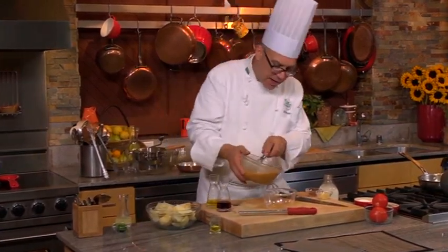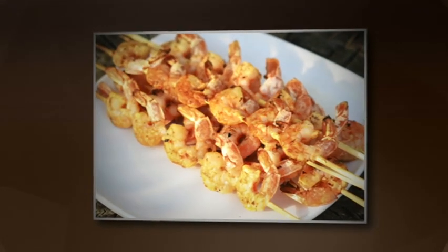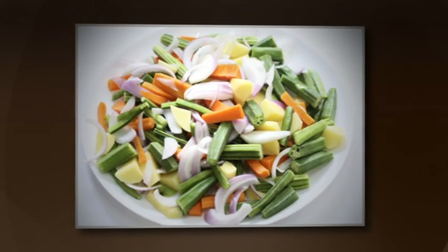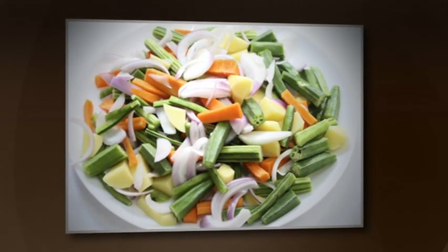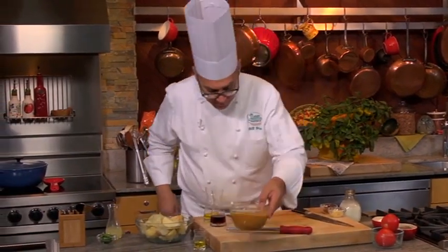I love this vinaigrette on fish, certainly grilled fish. I love it with shellfish. I like it with poultry. I like it with vegetables. It's kind of an all-purpose dressing, and it keeps very, very well in the refrigerator.